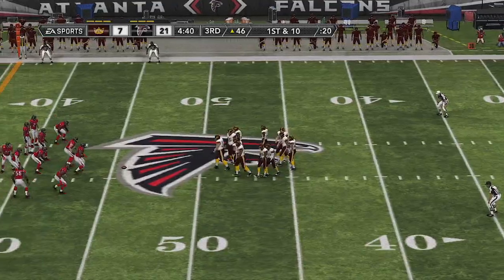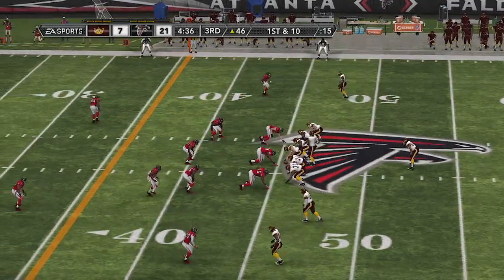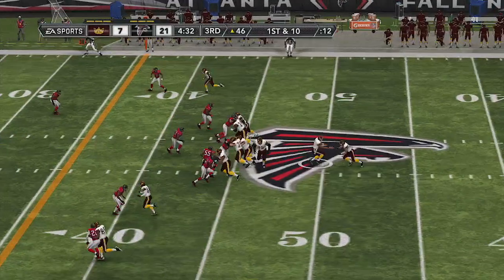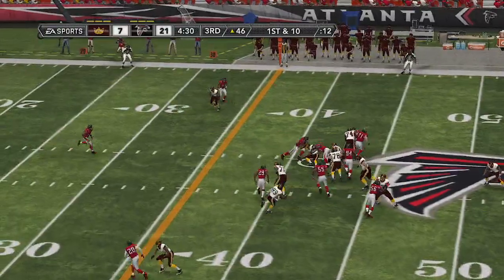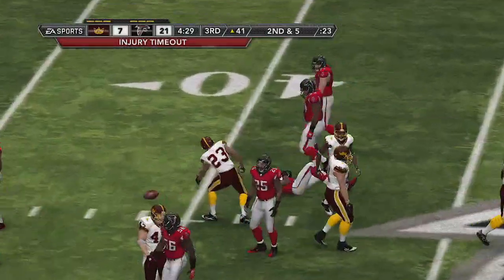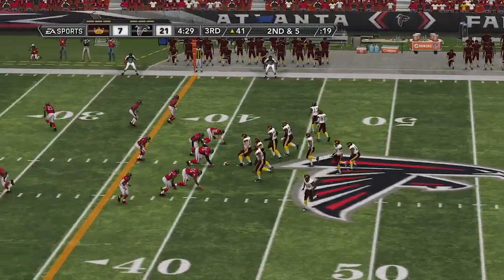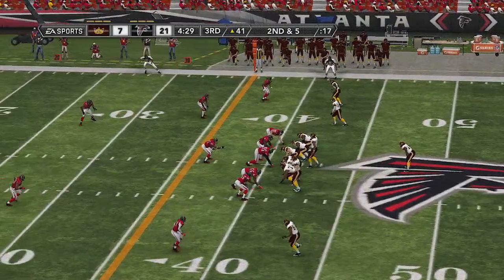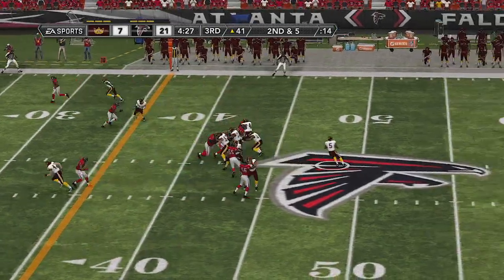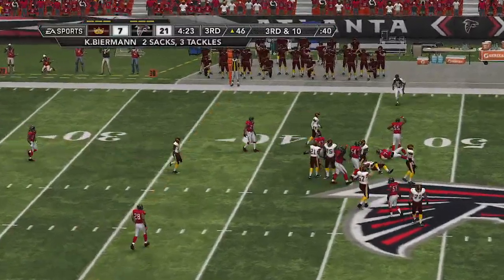Now we have a first down and 10 to go. Ball on the 46-yard line. McNabb hands it off. And he's tackled around the 41-yard line by Lofton. Second and 5 coming up here. It's a quarterback sack.